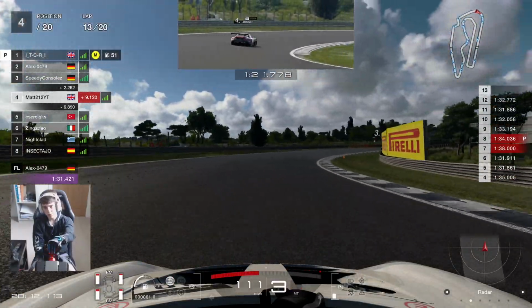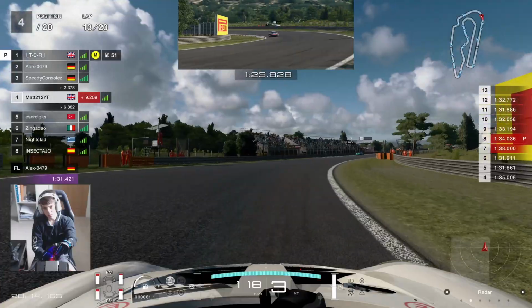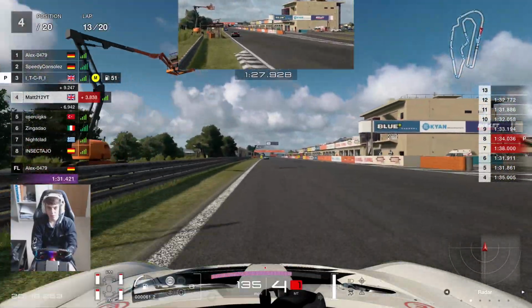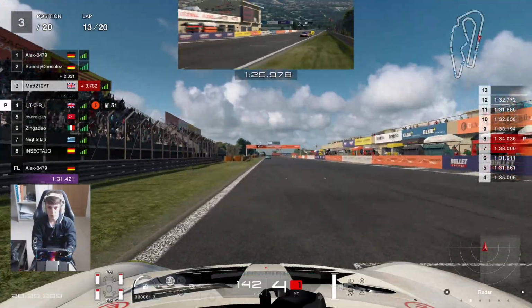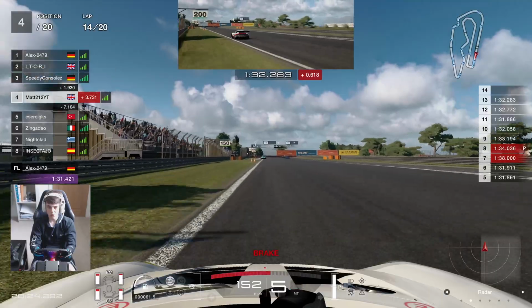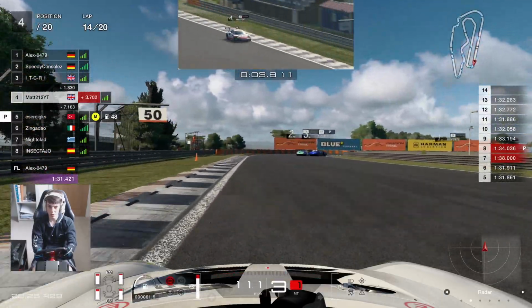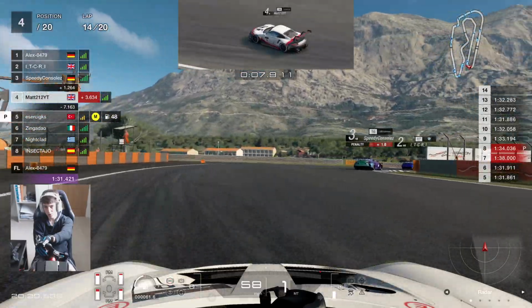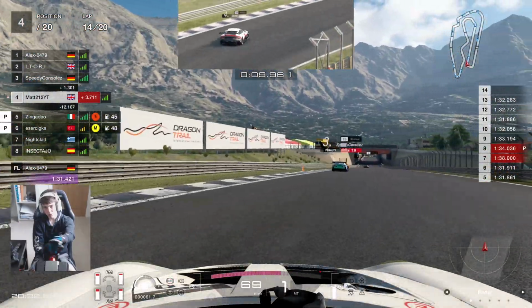Leader's in, though. Just a little bit earlier on those rubber. There he is. He's just going to kind of... Oh, I think he's on softs, isn't he? Oh, contact. That's not what you want. Guy behind gets a 1 second penalty.